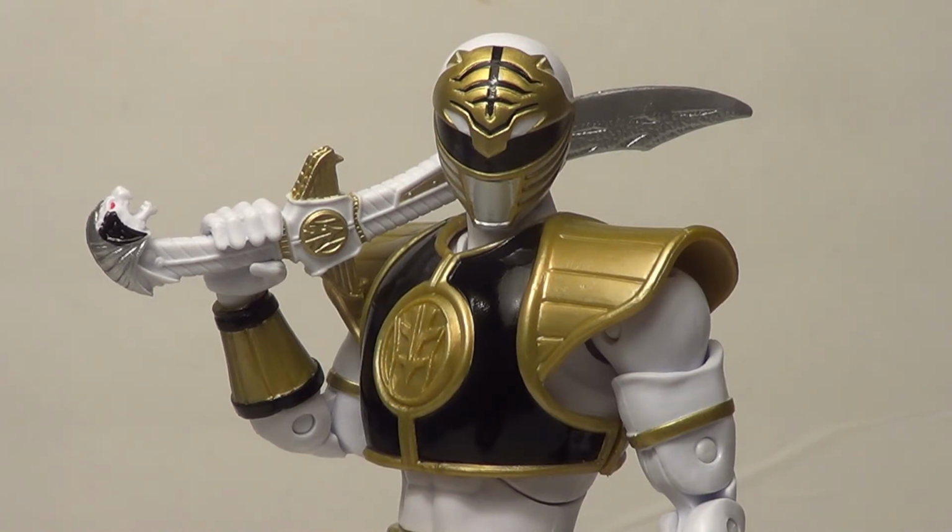Get these figures. This is the second best White Ranger I have. Definitely the best White Ranger I have in this price point. I've had a lot of White Rangers down the years, but I don't have all the ones I used to. My best White Ranger, of course, is my Figuarts. You can't compete with that. But it's also over $100 now to get that Figuarts. I mean, this guy I got for 20 bucks at Walmart. Come on, for the price, you absolutely can't beat it.